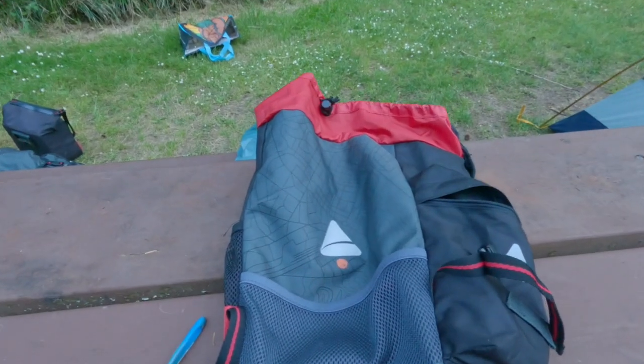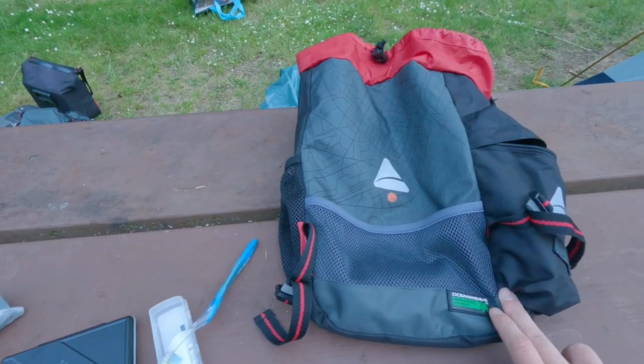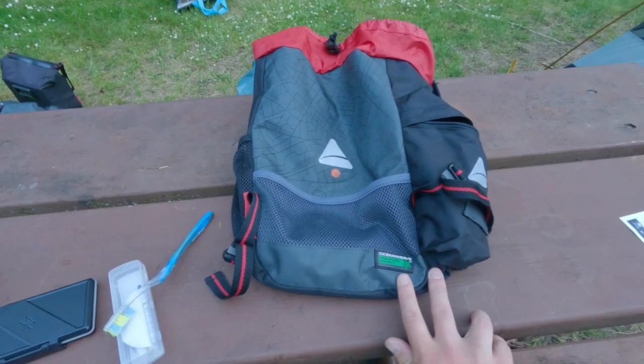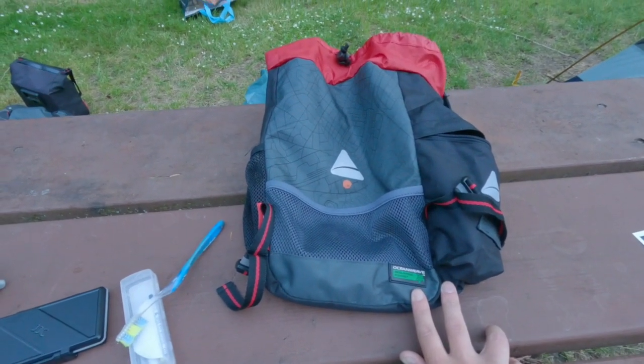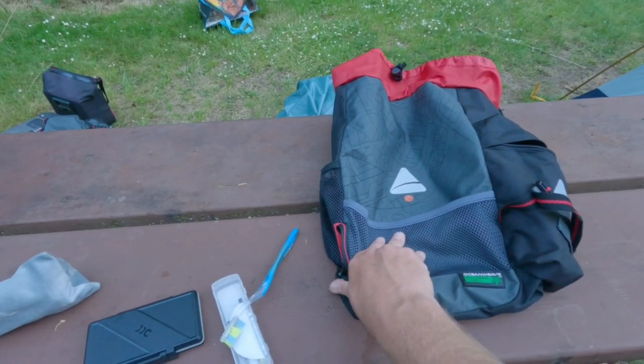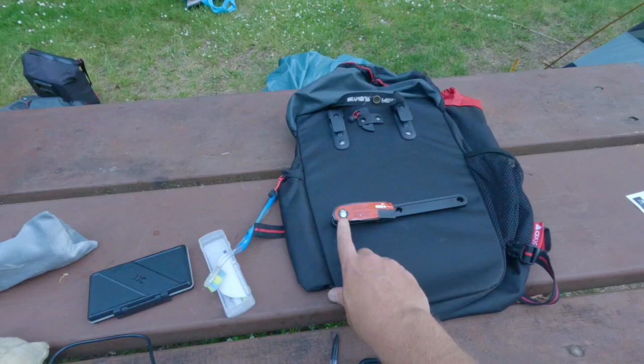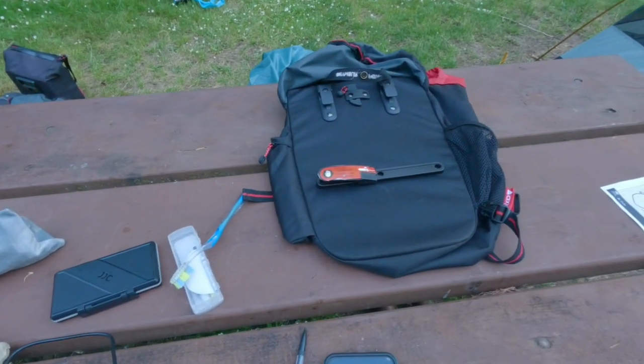Introducing the orange bag. And these are the bags that go on the front racks. These are Axiom Ocean Wave bags. So I used to have the previous model to these ones, and I really liked them. But one thing they changed is they put this on here. I much prefer the hooks.